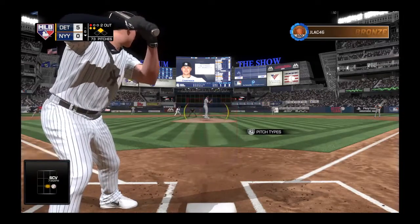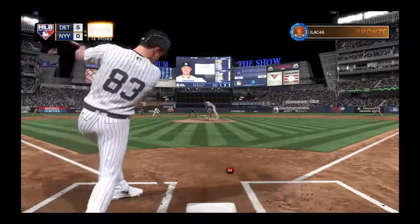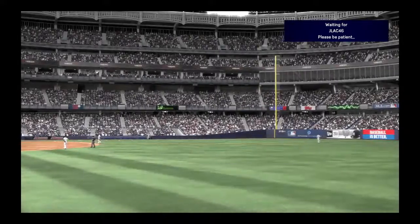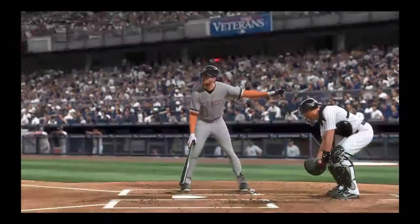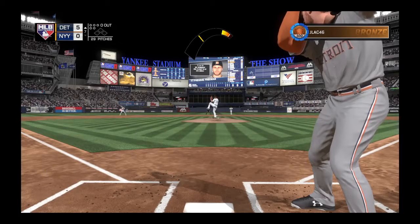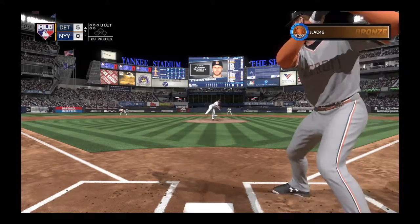I'm pretty surprised by the location on those last 3 pitches. A swing and a miss. That retires the side. Ready once again, Freddie Freeman. He'll lead things off as they look to perhaps build on an already sizable lead.